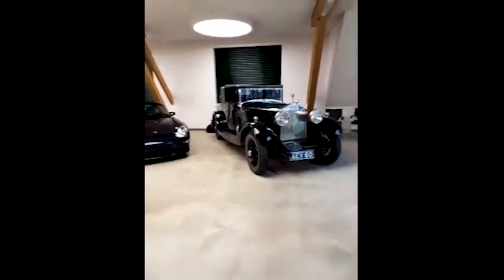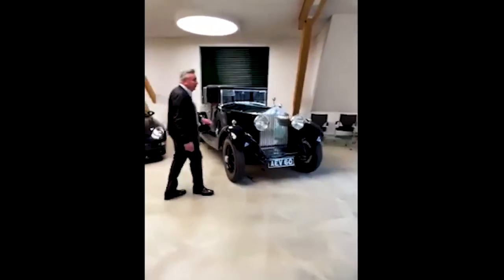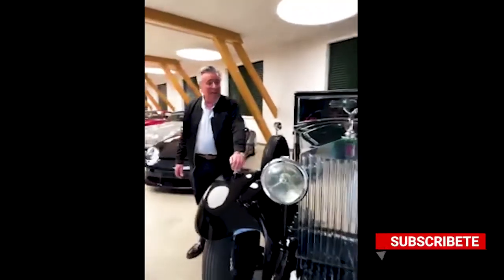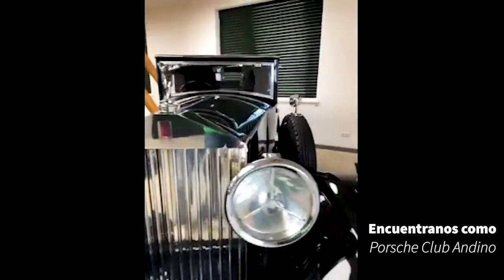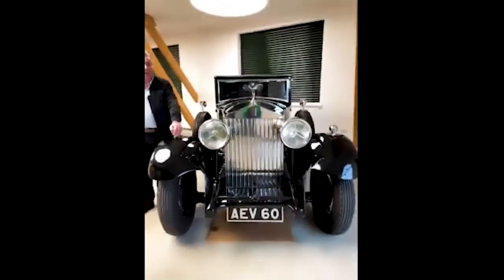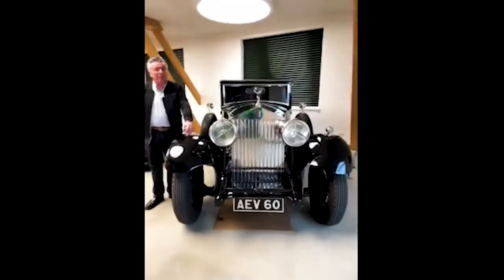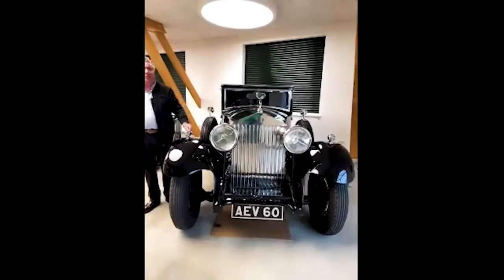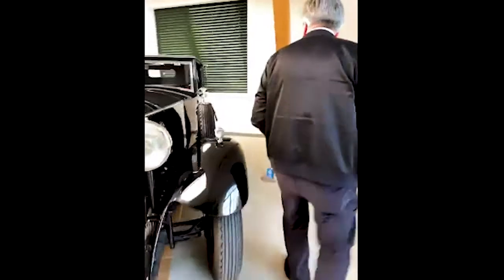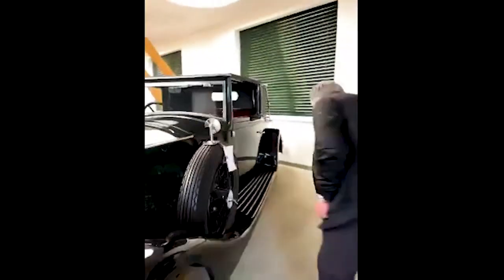So here we have a little bit more of a variety of cars. This here is Alois Senior, and I was Alois Junior at that time. First project of a classic car for my father Alois and me. We bought this vehicle in 1967 in a very, very rundown condition. And we had the desire to restore it.